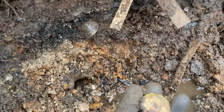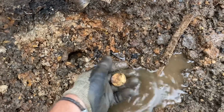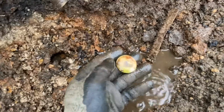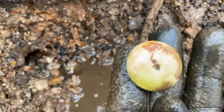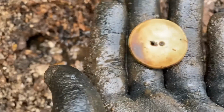I think I just popped out a nice sized button. This water's too muddy here. I'm probably not gonna be able to clean it off, but it's not so bad. There we go. Might be bone.